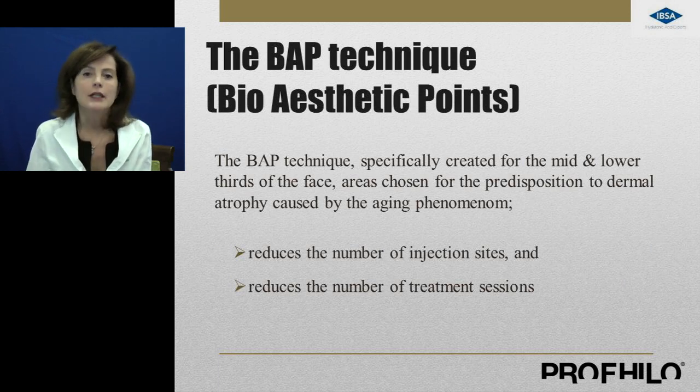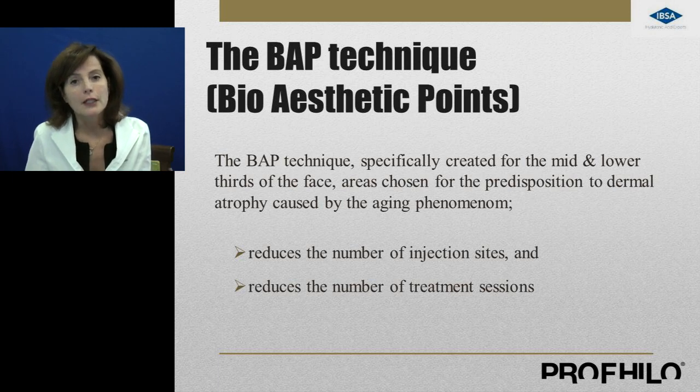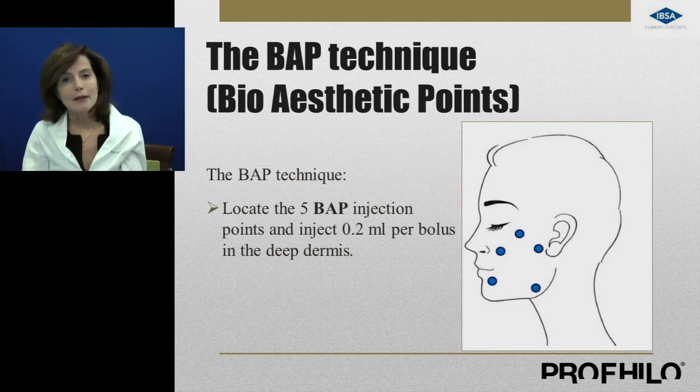This technique has been specifically designed to treat the middle third and lower third of the face, which are the areas that most frequently show a lack of skin tone and increased laxity that makes the face look more tired and wrinkled. This technique is based on only 5 injection points, and for every point we inject 0.2 milliliters of product using the bolus technique.